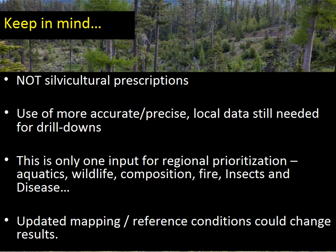Ryan had mentioned this already, but it certainly bears repeating: we are not dictating cultural prescriptions. If you have environmental data, absolutely you should use it, and this is just one consideration in your restoration planning. Bear in mind that updated information will continually change over time. We see this whole concept as a fairly dynamic process as we continually update layers, and of course trees grow, fires happen, so things are changing all the time.